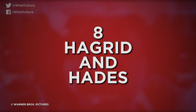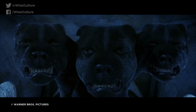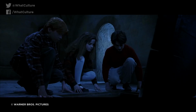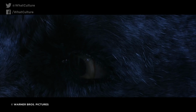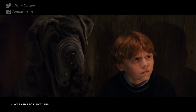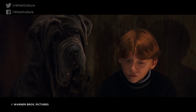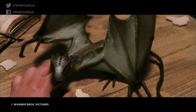8. Hagrid and Hades. In the Philosopher's Stone, we are treated to the appearance of Hagrid's beloved Fluffy, the 3-headed dog that guards the trapdoor leading to the Philosopher's Stone on the forbidden 3rd floor. The Fluffy shown in the film, created with some technical CGI wizardry, is based on the appearance of a Staffordshire Bull Terrier. It comes as no surprise that the 3-headed hound belongs to Rubeus Hagrid, who is renowned for having a knack for collecting dangerous beasties.